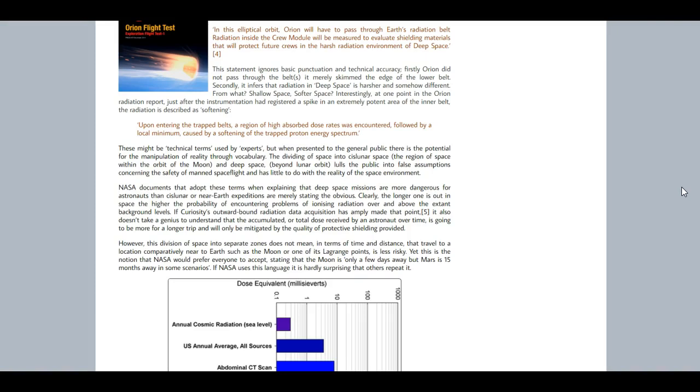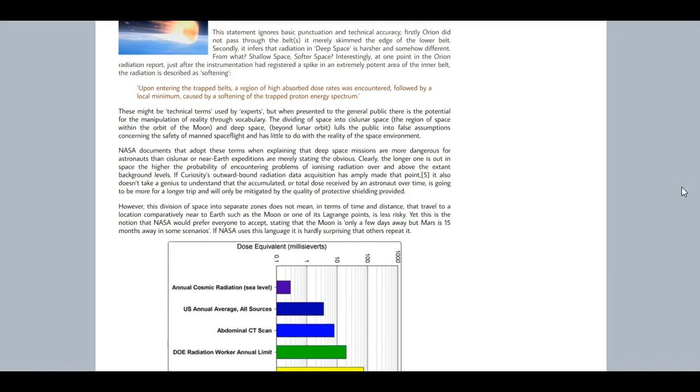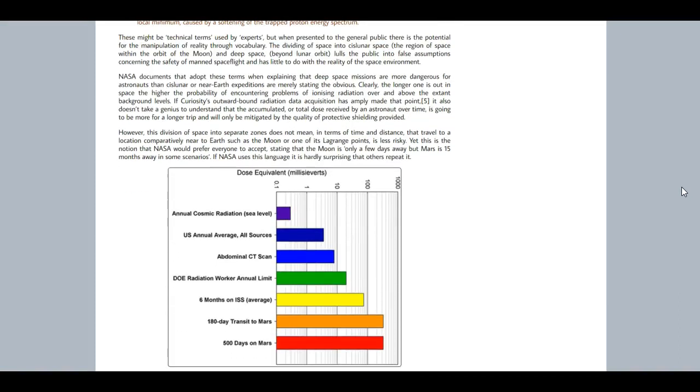Interestingly, at one point in the Orion radiation report, just after the instrumentation had registered a spike in the extremely potent area of the inner belt, the radiation is described as softening. "Upon entering the trapped belts, a region of high absorbed dose rates was encountered, followed by a local minimum caused by a softening of the trapped proton energy spectrum." These might be technical terms used by the experts, but when presented to the general public, there is the potential for manipulation of reality through vocabulary.